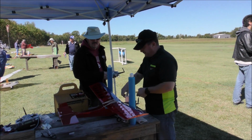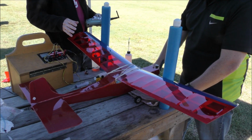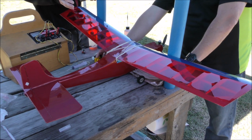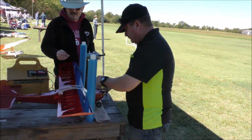Give us the background of the airplane, the type of the airplane, and all that good stuff. This is a 1962 Ecktronics Concord. I got the kit about 9 months ago. The box was in terrible shape. It was mildew. The landing gear was rusted. The plans were in bad shape. And I figured the only way to preserve the kit was to build it. So here it is. This is a maiden flight.